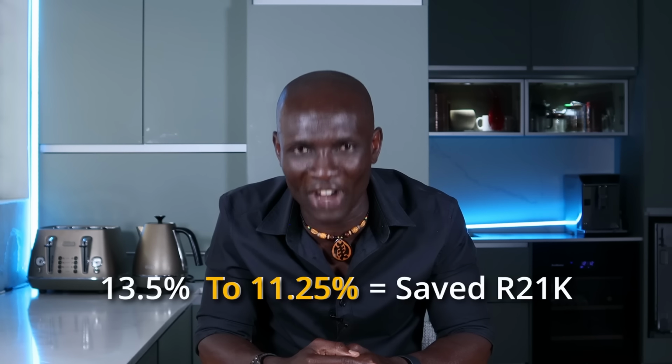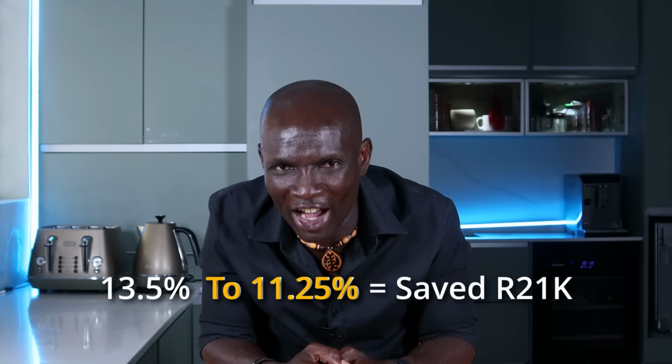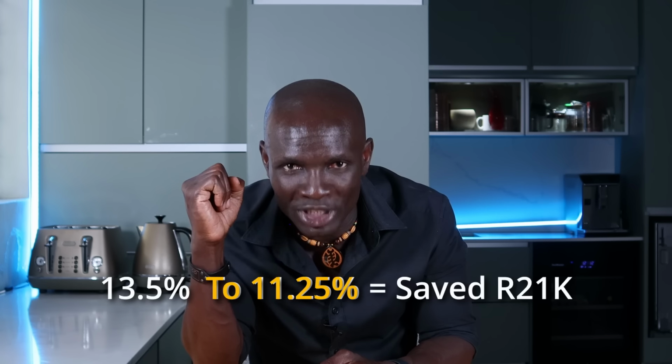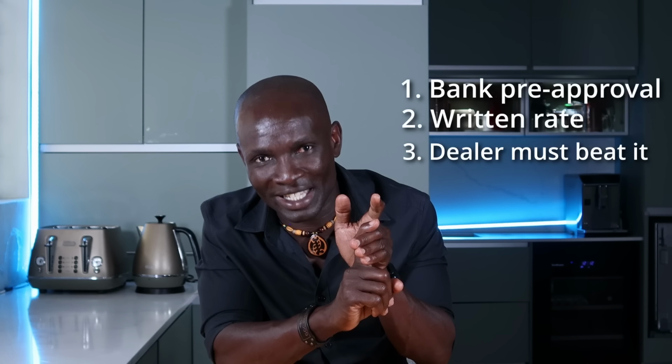Real example, one client got 13.5% through the dealer. We went bank first, 11.25%, no balloon, better structure, save 21k. So do this, go to your bank first, get a written approval, then walk into the dealership and say, here's my rate, beat it.